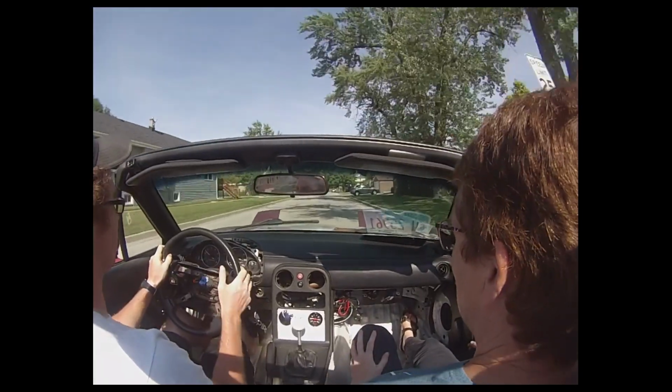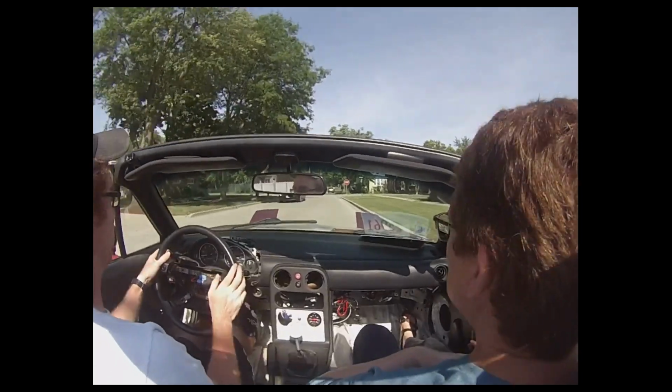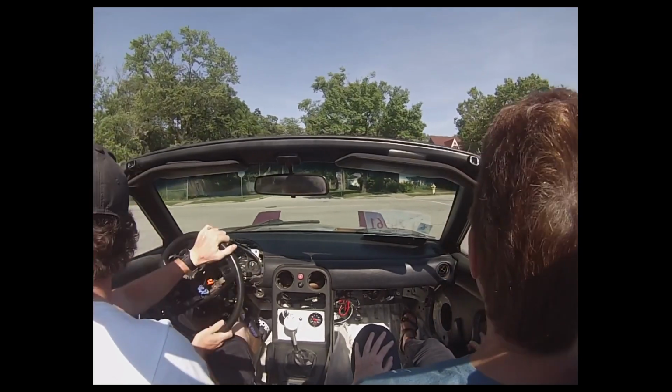Now this is Mama Miata. This is the first time she's been in the supercharged car. So I just want to do a quick little second gear pull here and show her what it's working with.